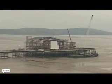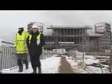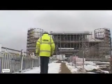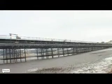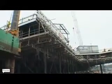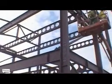This is no ordinary building site. In the middle of the coldest winter for years, a quarter of a mile out to sea, a team of engineers are working on a structure which is more than 100 years old. The biggest limiting factor is the sea and the beach, and you can't drive around it, and the weight restrictions on the structure itself. The thin bit of pier that goes out to the pavilion has a restriction of 2 tons on each axle.